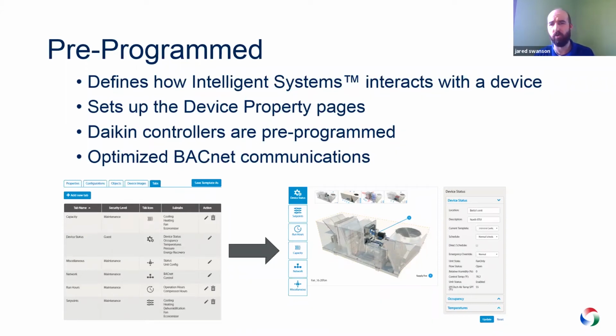And we don't just pre-program our building automation system, the system manager, but we also pre-program and pre-address many unit controllers as well. So you don't have to have a technician uniquely address everything. We've done that from the factory as well. So we're really trying to limit the time on the commissioning side. And a big thing is the optimization of the BACnet communications. There's actually hundreds of data points per unit controller. So if you really want to have a nice optimized communication for that.